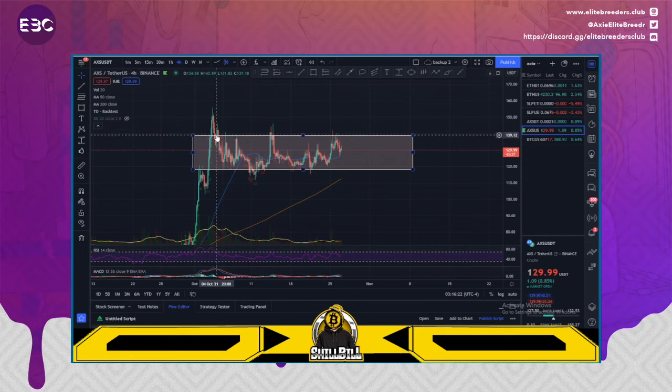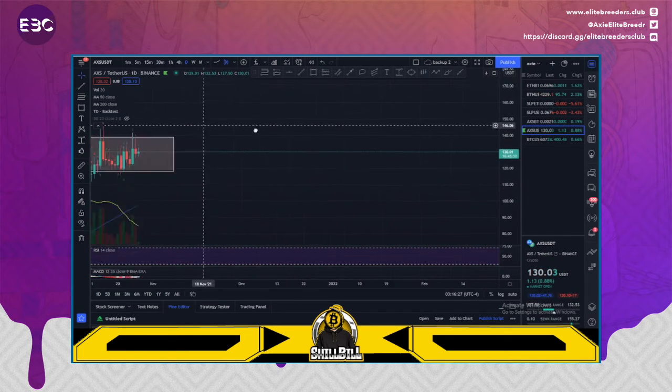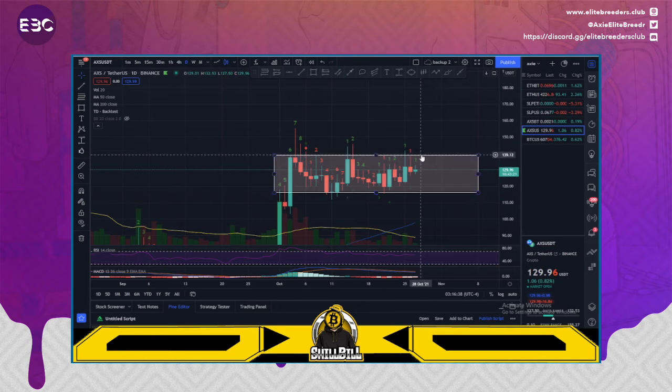So AXS, again, if we look at the daily, this is where I've drawn the box from the daily. I just had it zoomed into the 4 hour. So we've got all these wicks to the upside every time we try to get past $140, right? It's a huge level of resistance, a big round number. And every time we've got there, the sellers are ready to sell, push back down, push back down, push back down.